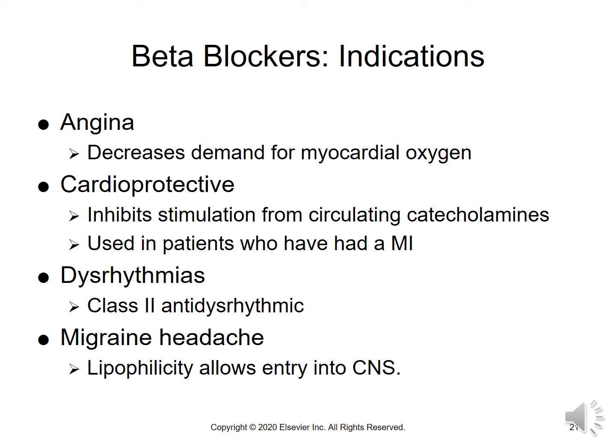We use it in dysrhythmias. These are considered class 2 antidysrhythmic drugs, and also for migraine headaches. And because these type of medicines really like fat, it allows them to enter into the central nervous system.